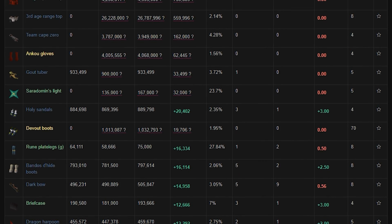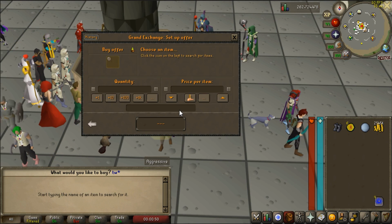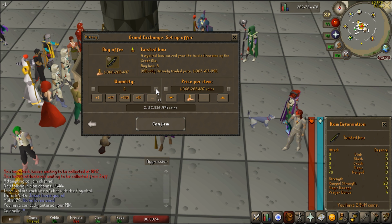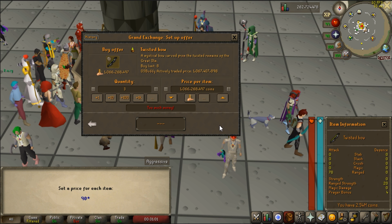However, we're going to get to that in just a little bit. Now, there are other ways this could happen besides selling items to yourself. For example, if you're selling 3 twisted bows in 1 Grand Exchange slot, the slot can only go to max cash no matter what. So what happens if all 3 of these bows sell?